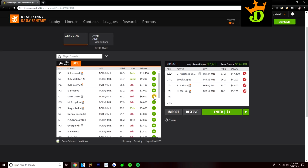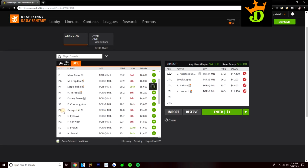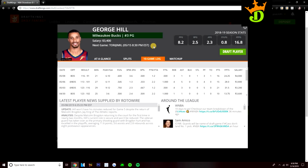If you go to Marc Gasol at 6,600, that gives you enough salary to play a guy like Kyle Lowry if you want to do that. If you want to go with the super stud and try and fit in Kawhi with Giannis, it's going to be a little bit tough, but you could definitely do it. I think George Hill at 3,400 is a value play that is definitely in play for cheap.